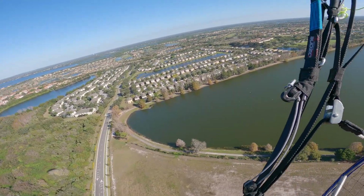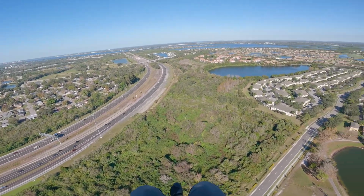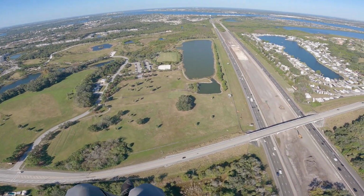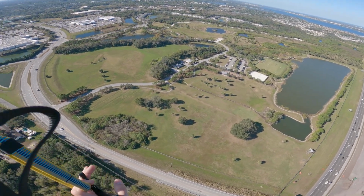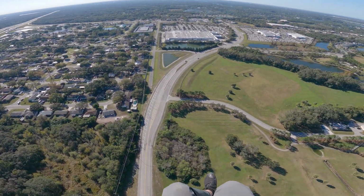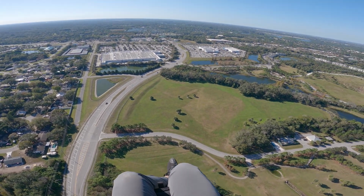We got a pretty move at ground speed right now, holy crap. All right, we're gonna drop a little bit here. Go say what up to all the disc golfers that are off playing some disc golf. We'll do a little bit of low cruise around this park. There's my takeoff spot right over there. We'll flare out a little bit, we'll head down.